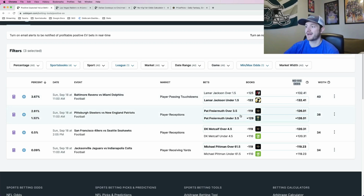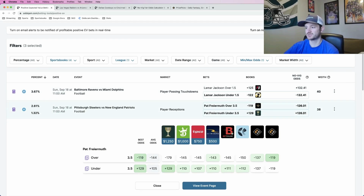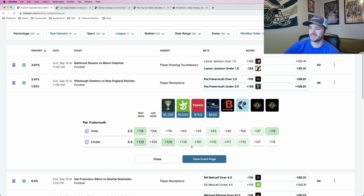So Pat Freiermuth over 3.5 receptions is the first one. As I mentioned, the no-vig line has this at minus 126. If you click into a play, it'll show you how every sportsbook prices the odds of this play. We can see it's pretty much universally regarded as in the minus 140s. Pinnacle, minus 150. BetOnline, another sharp one, minus 145. Then we have BetRivers, Tipico, DraftKings, all at roughly minus 145. And then Caesars, even above that at minus 179. The under is also a play on Caesars just because of the odds at plus 129. But since we're doing PrizePicks, the over was the play here.